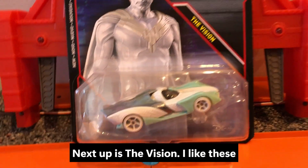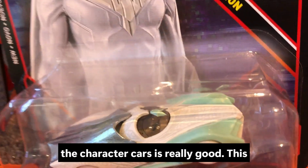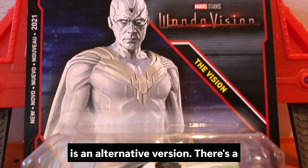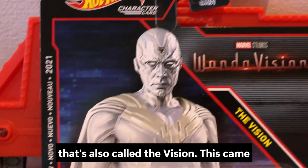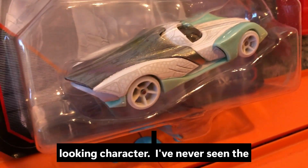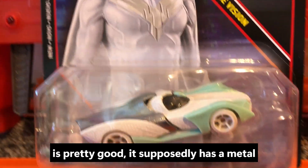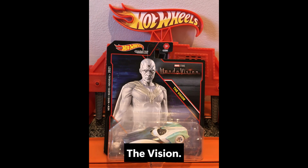Next up is the Vision. I like these character cars. I think the artwork on the character cars is really good. This is an alternative version. There's a gold, red, and green version of this car that's also called the Vision. This came out a little bit later, 2021. Pretty cool looking character. I've never seen the series they're talking about, but the car is pretty good. Supposedly has a metal bottom. Let's see how it races. The Vision.